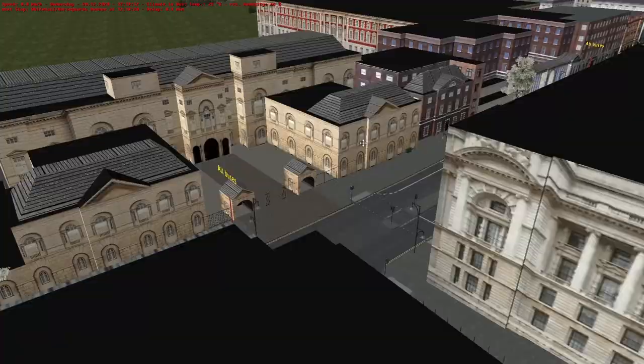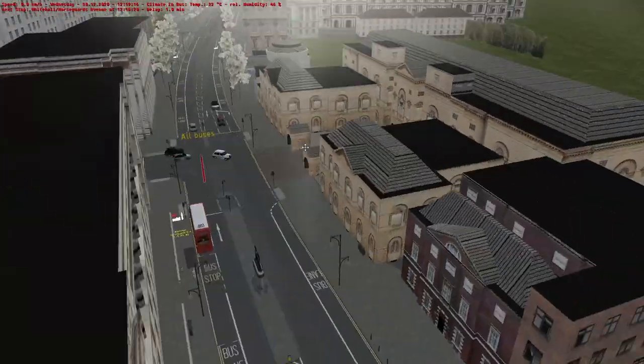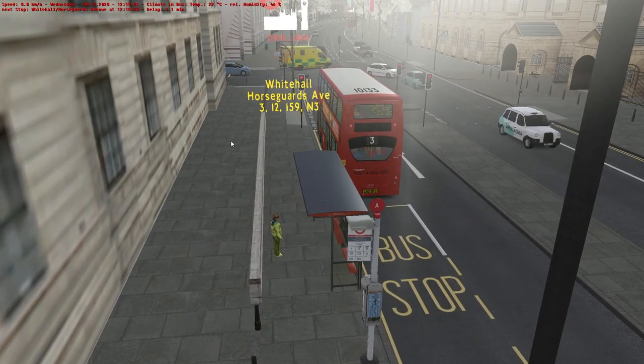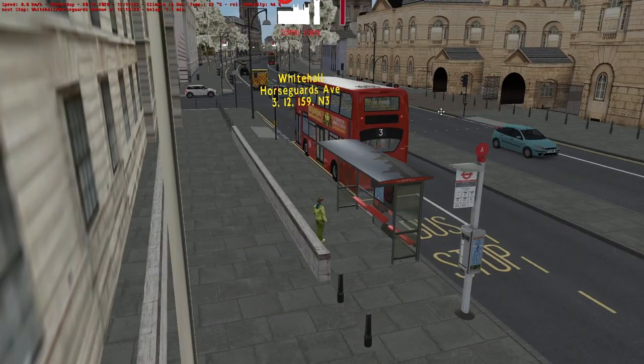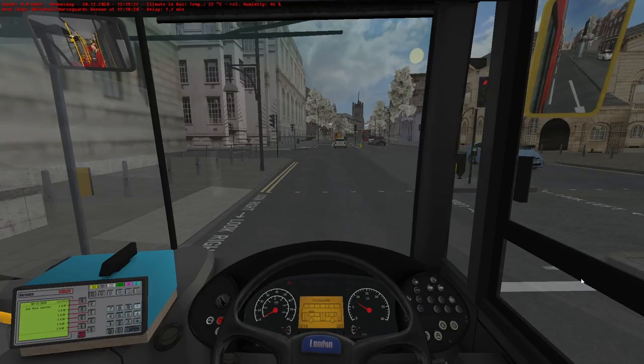Where are we here? So this is Horse Guards Parade, where they have the changing of the guards. There we go. Promise you, Horse Guards Avenue. That's where they all have the big black things on their heads, the Marge Simpson hats, as I call them. And they change over there, and there's a ceremony, and tourists come and take pictures, that sort of thing. There's a lot of tourists taking pictures in London.